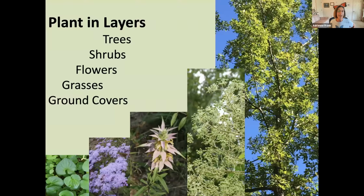You can plant in layers. One of the things that really upsets me is in a lot of the parks, they mow the lawn right up to the trees. So there's no place for any flowers or shrubs to grow. So think about planting in layers in front of the trees and see if you can't find some native plants.